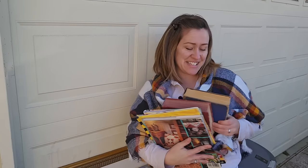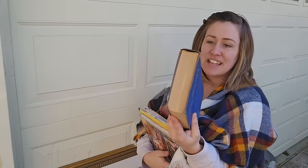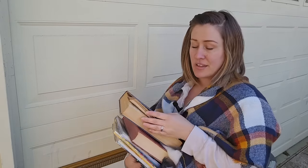Speaking of books, I got this really cool etiquette book that is from, I believe, the 50s. Let me check.